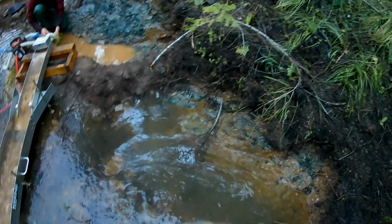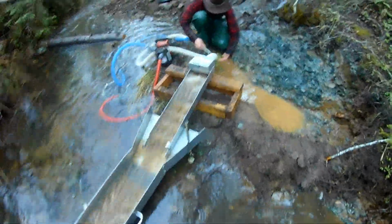These guys definitely put in some work today, and now he's clever. You see, now his whole wash plant was set up earlier. He washed all the bedrock. Now he's just going to come back and suck it up real quick.